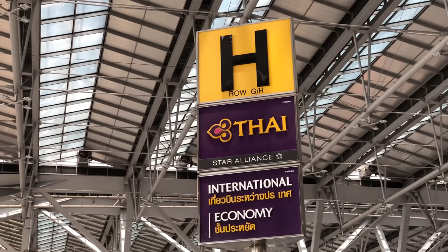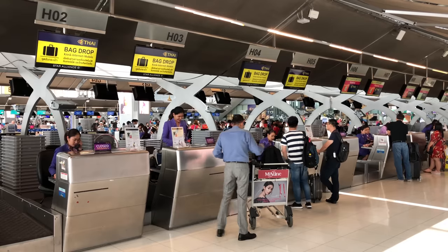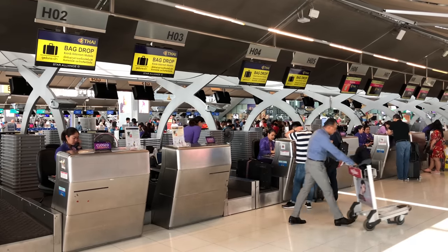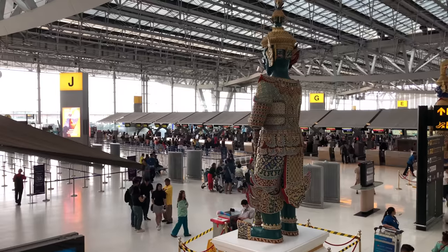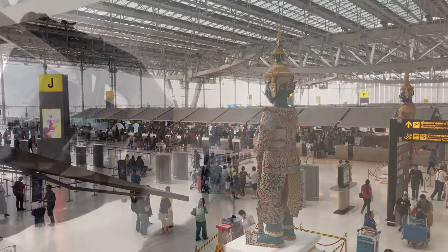Now let's go check in at Island H for Thai International Economy Class. Check-in today is really quick, the bag drop area is very quiet. After dropping our bags here, we headed straight to the security and immigration area, which are super crowded today.